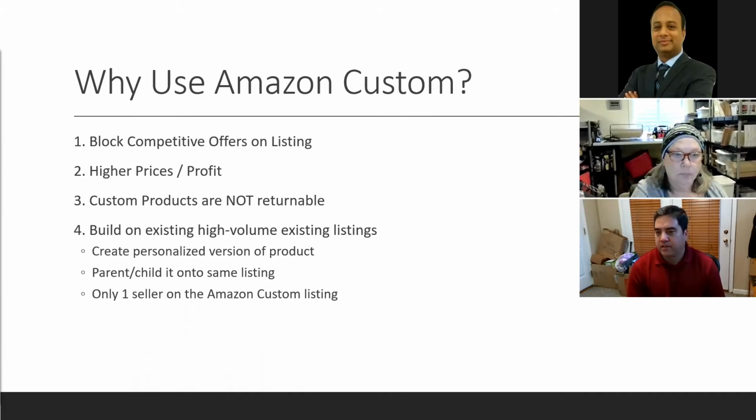Custom products are not returnable. So once a product is customized, there's no 30-day, no questions asked return policy that applies. So generally with customized products, you can have a lower return rate or no return rate. If you make a mistake, obviously you have to fix it, but there's no more like, the customer just doesn't want it anymore. That's not valid, and you don't have to accept returns in that condition.